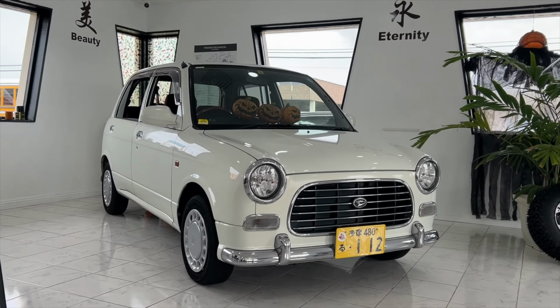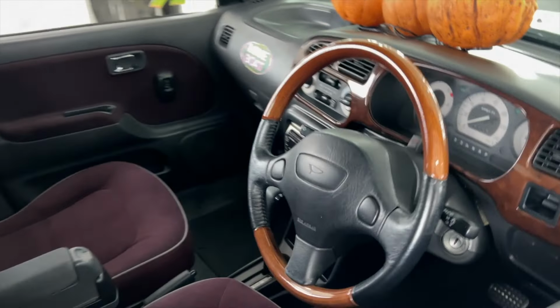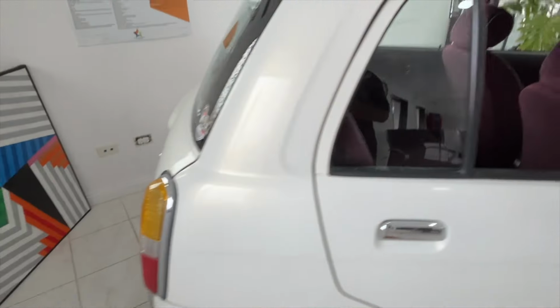You guys know I've been driving this every day. This has been my rental. Here's how the interior looks, and then you have that same exact rear end.